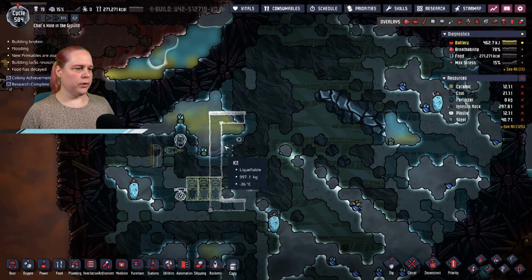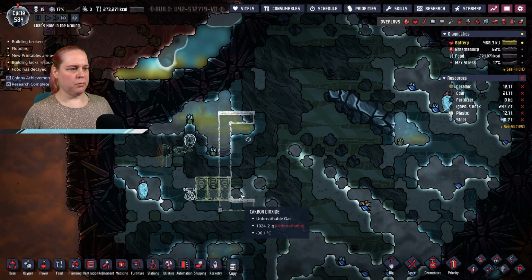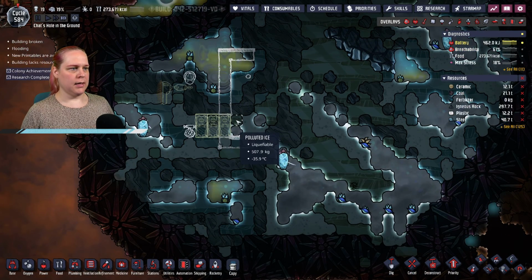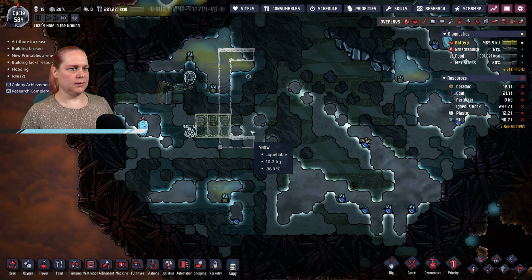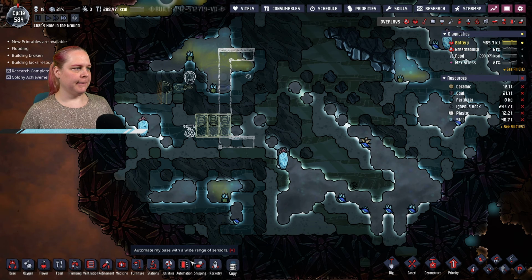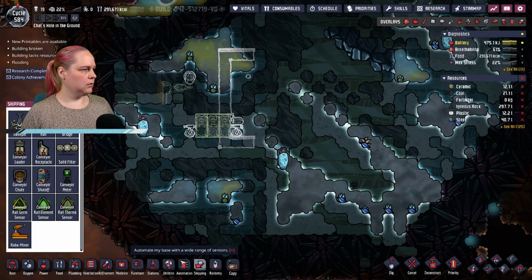So, we need two things to happen here. If the bottom tile here is not crude oil, we need to drop more crude oil in. And if the temperature here is too low, we also need to let more heat in. And then obviously we need a please stop button. So we're gonna need a hydro sensor and a thermo sensor.